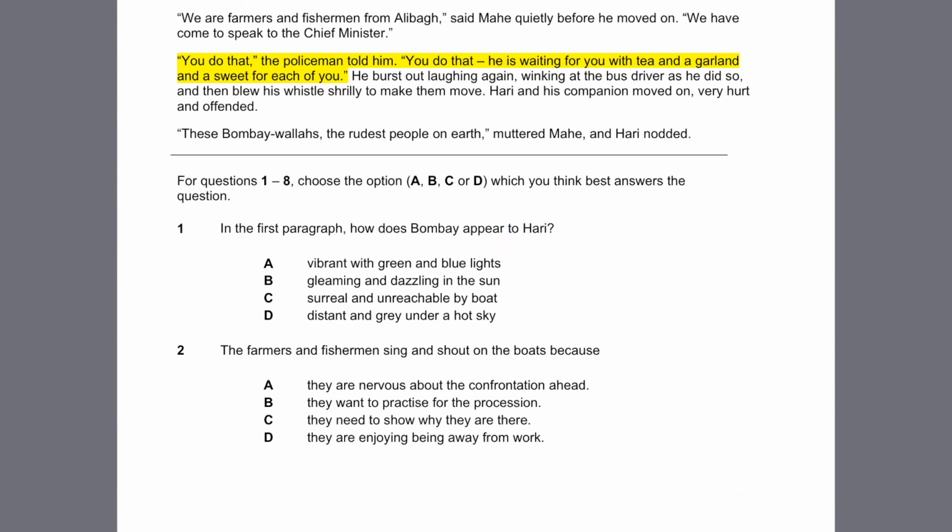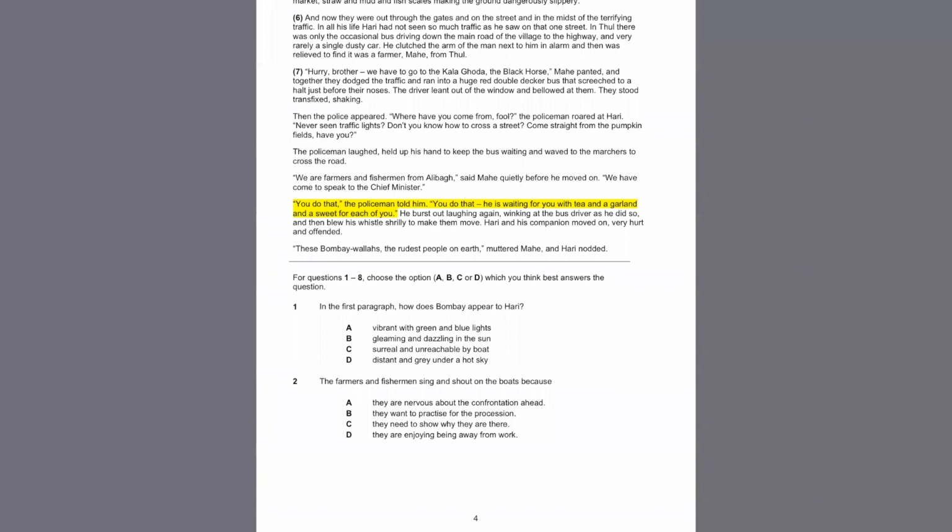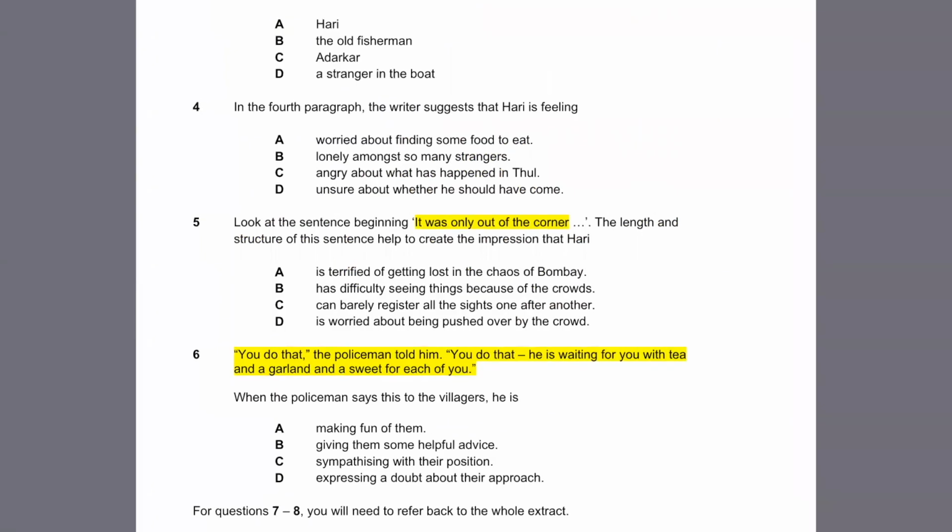If I go on to the next set of questions, in the third paragraph, who is referred to as our brother? So now that this part's highlighted, and it's highlighted in the passage as well, you're going to be thinking about someone who is referred to as a brother.